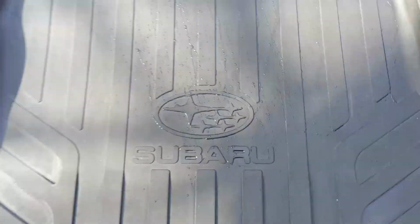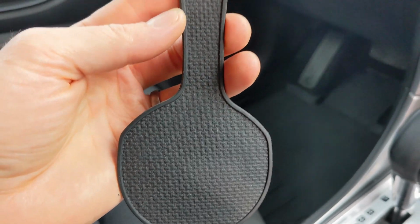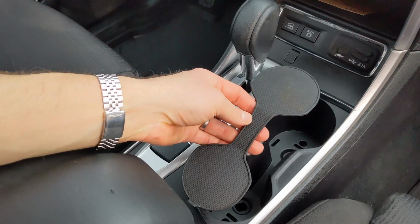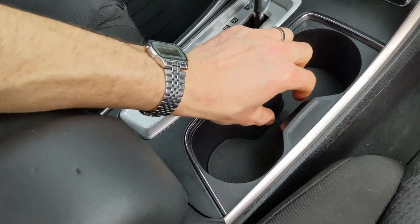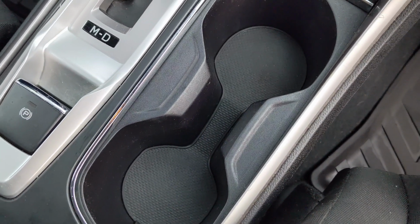And then of course the pièce de résistance is my lovely cup holder. It's so much cleaner again, no more gross coffee stains on it. When I get coffee now, or even if I bring a drink in the car, I'm so careful when I put it in because I don't want it to get dirty again.